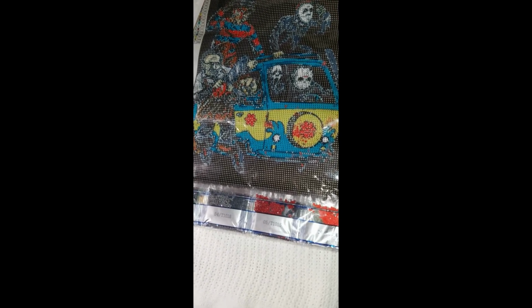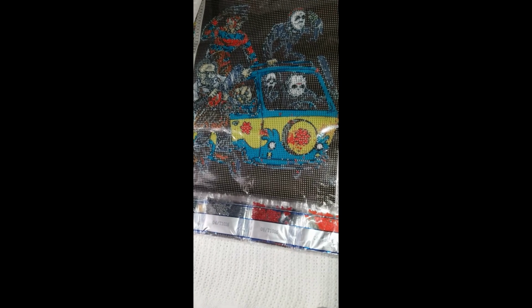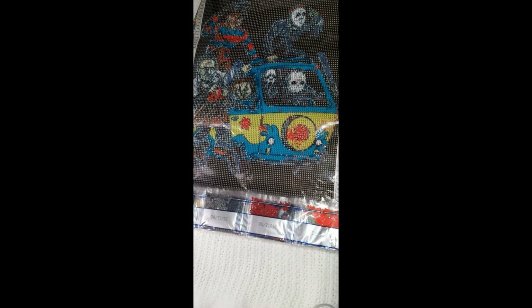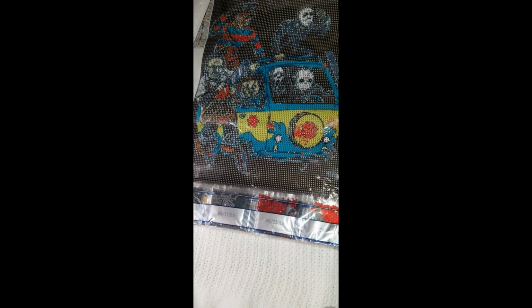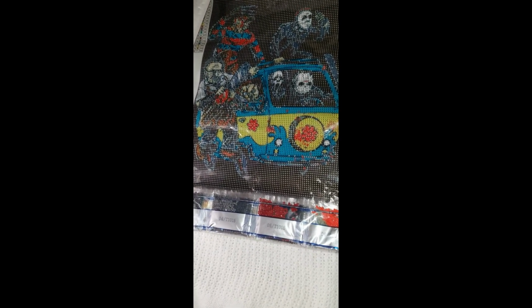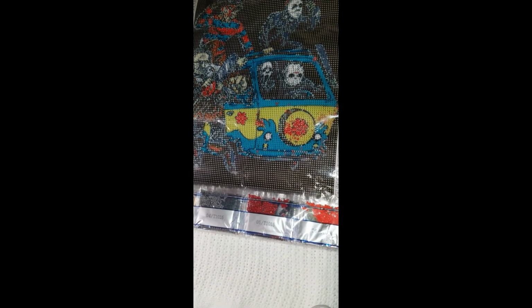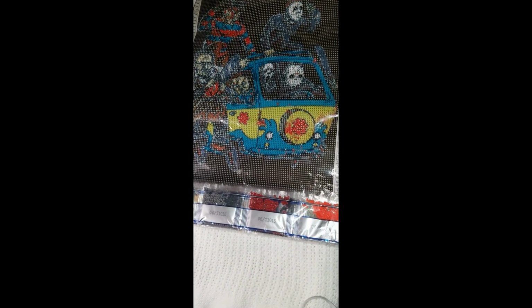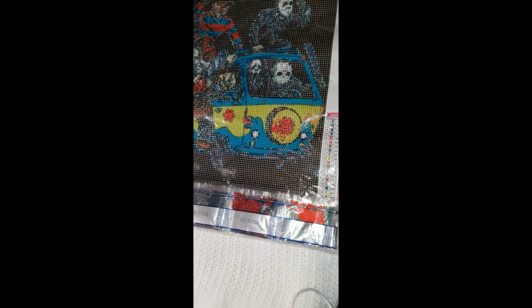This adorable one just came in the mail a couple days ago. Bunch of 80s slashers. Well, I guess Leatherface would be from the 70s, technically. Riding around in the Mystery Machine. Not a Scooby-Doo in sight. Oh, and Ghostface there in the front seat beside Chucky would be the 90s. But this one, I couldn't wait to get my hands on. I'm going to have a lot of fun doing this one. It just makes me laugh.